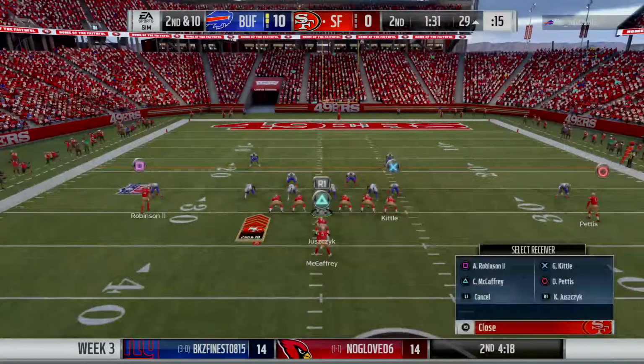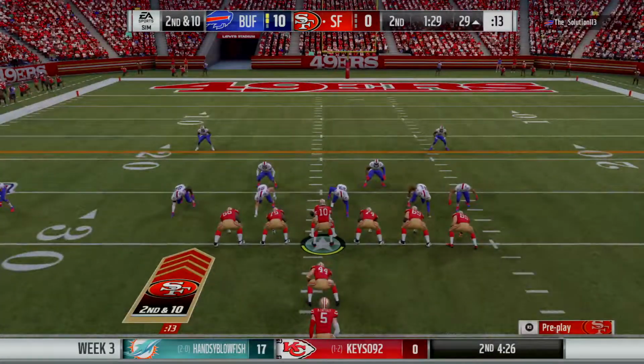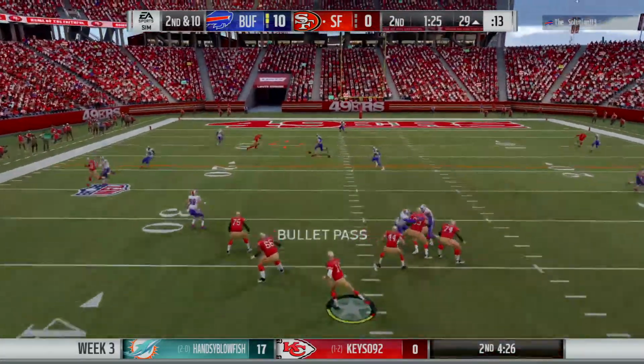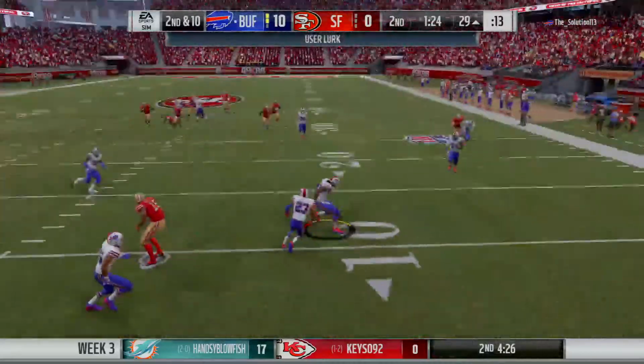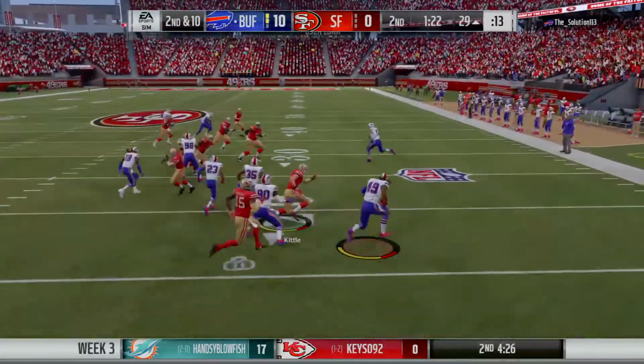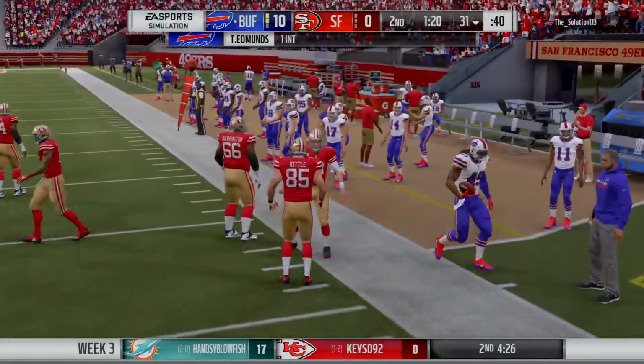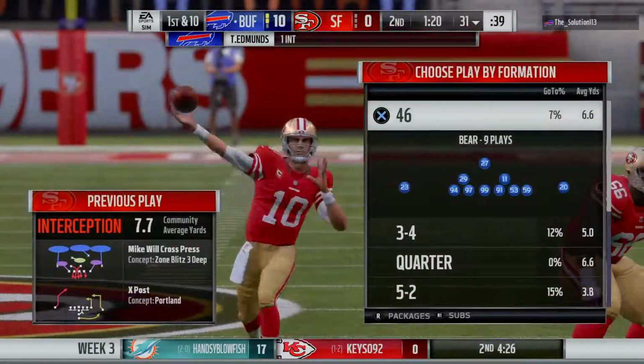Hey, fourth down. Now they'll throw with Garoppolo. Trying to get it to Robinson, and it's intercepted. Picked off at the 12. So that's back-to-back drives where they've thrown an interception.